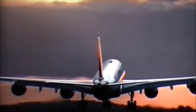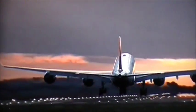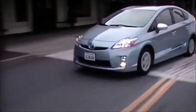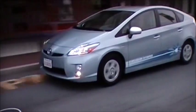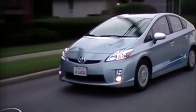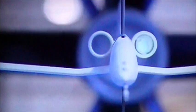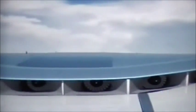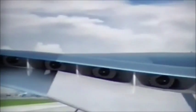Other than alternative fuels, there are some other ideas out there for finding more efficient ways to power aircraft. If we look on our roads today, many of the cars that are now being driven run on a combination of fuel and electricity. The idea that aircraft could do this seemed far-fetched only a few short years ago, but today, this idea is gaining traction. There are several ideas on how to do this, so let's take a look at a few.